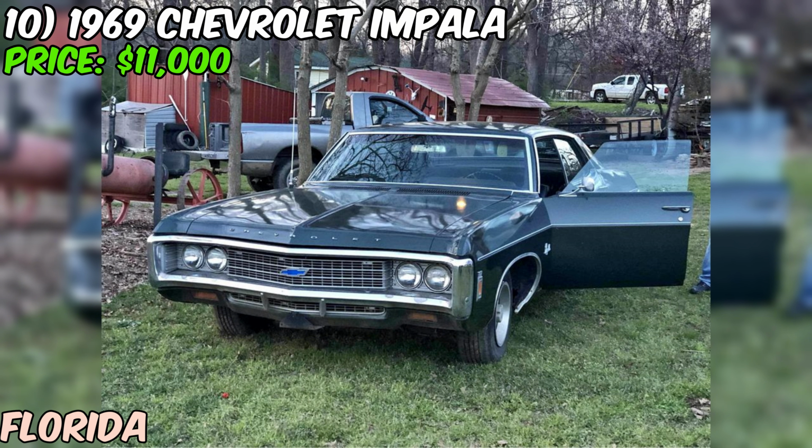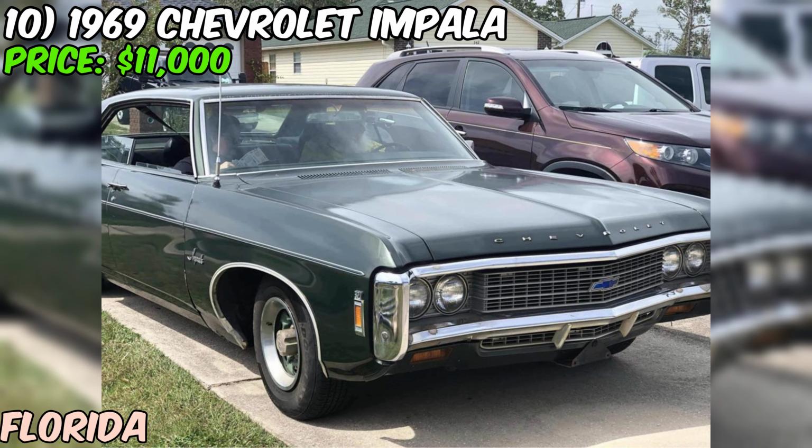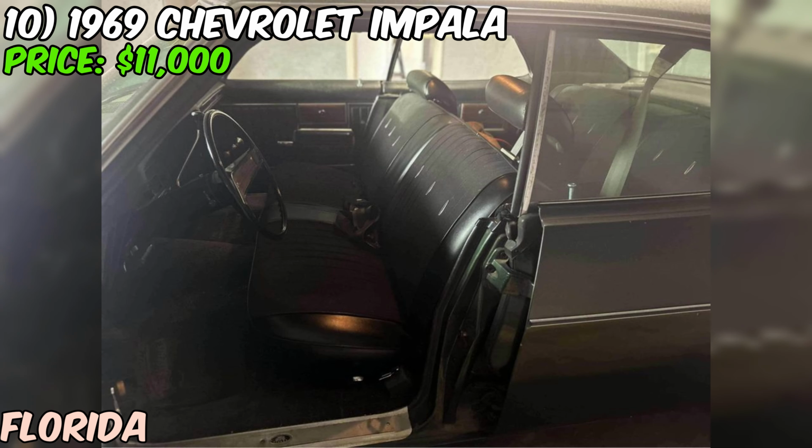The seller notes that everything else is original, which is a huge plus for anyone looking for a true classic car experience. The exterior is described as having original paint that is about an 8/10, with very minimal wear and a couple of very fine scratches. This is impressive for a car that's over 50 years old and shows that it has been well cared for over the years.